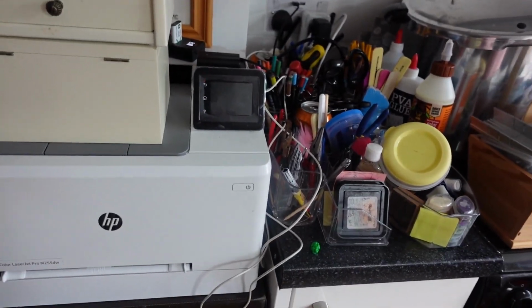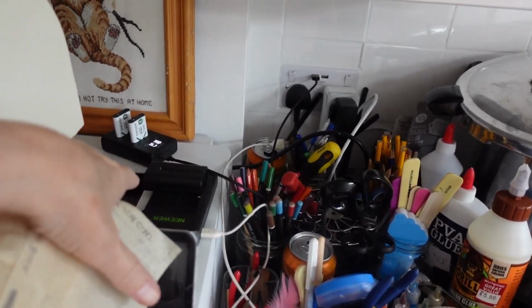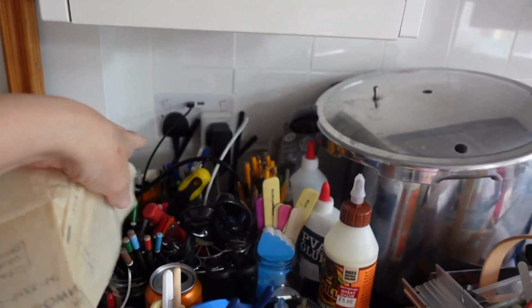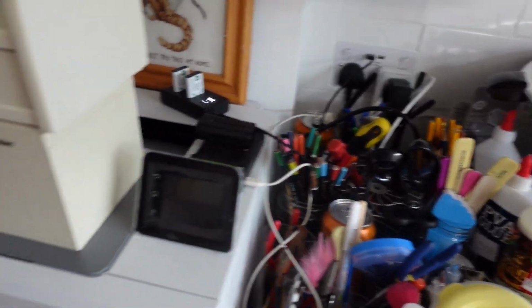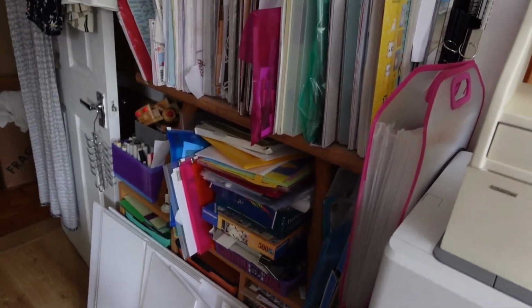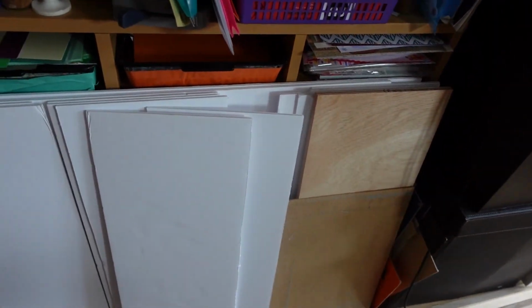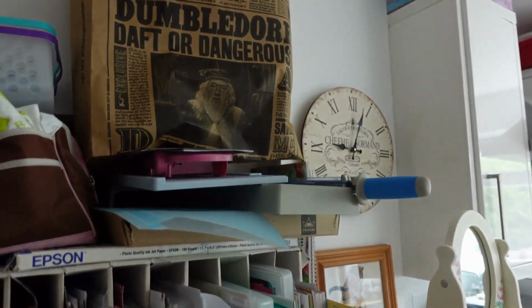As you can see, I've got my printer here, and I have my batteries for my lights and my camera just there, and you can see there's a couple of cans. I've been cutting those up to make metal things with. And this is where I keep all my scrapbook paper and all my papers down there. And then I have some foam board here, and in behind I have trays full of all different coloured cards. And then you can see it's a right mess up there.